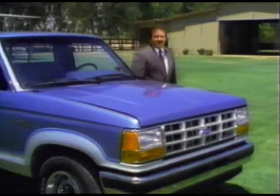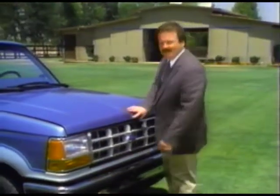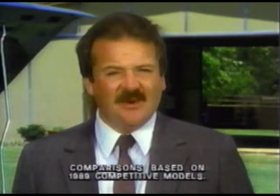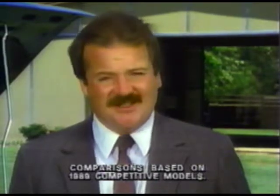When it comes to powertrains, Ranger has several under-the-hood features that set it apart from Toyota and Chevy. All Ranger engines feature multiple port electronic fuel injection. Multiple port EFI delivers a precisely metered fuel charge to each cylinder. Toyota's standard engine still comes with a two-barrel carburetor. The standard engine and the 4.3-liter V6 in Chevy's S10 use an older technology, throttle body fuel injection. By the way, this and all other competitive comparison statements are based on 1989 model comparisons.